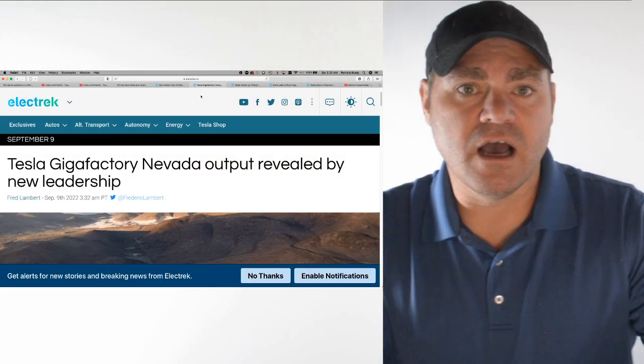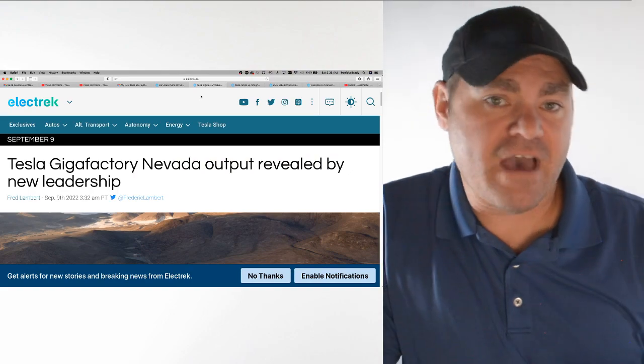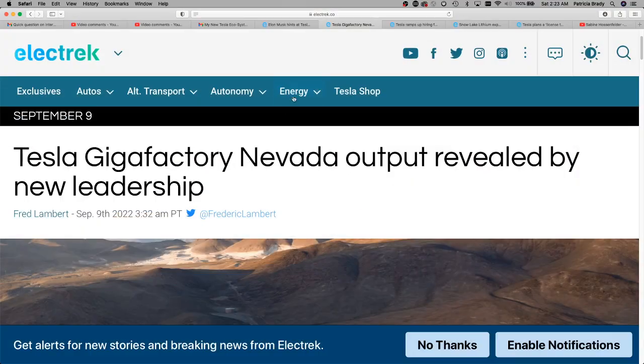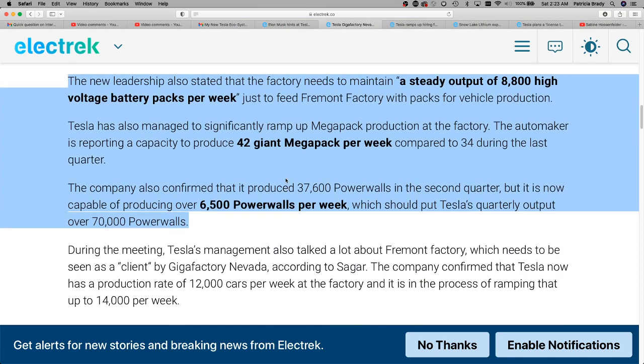Next, we get some numbers on the batteries coming out of Gigafactory Nevada. Some detail. Let's read that. Quote, the new leadership also stated that the factory needs to maintain a steady output of 8,800 high-voltage battery packs per week just to feed Fremont factory with packs for vehicle production.